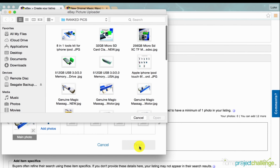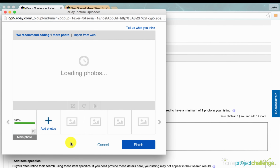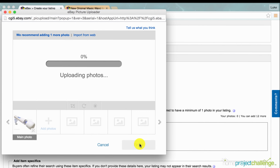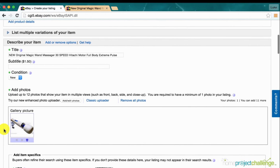I don't know why it's not uploading correctly. Hold on, let me try a different one. Okay, here we go. So let's click finish. There's our picture. It's got a white background. It looks clean, very clear, bright, and it looks good. It looks professional.